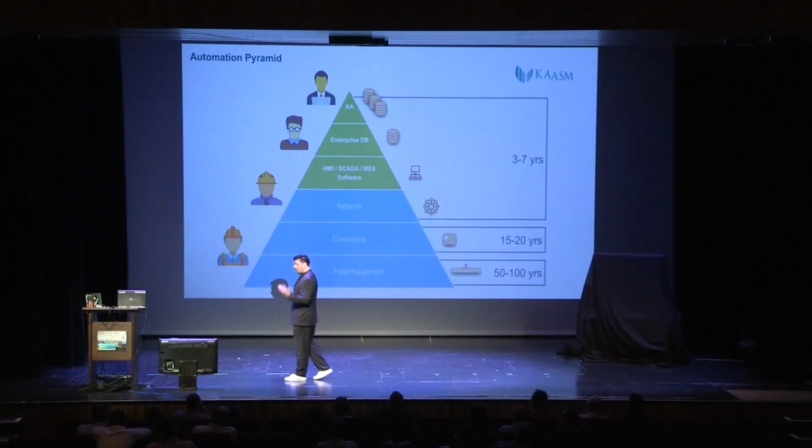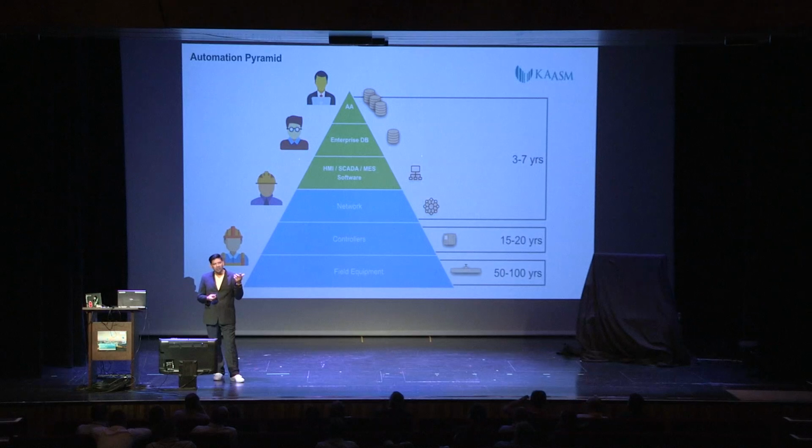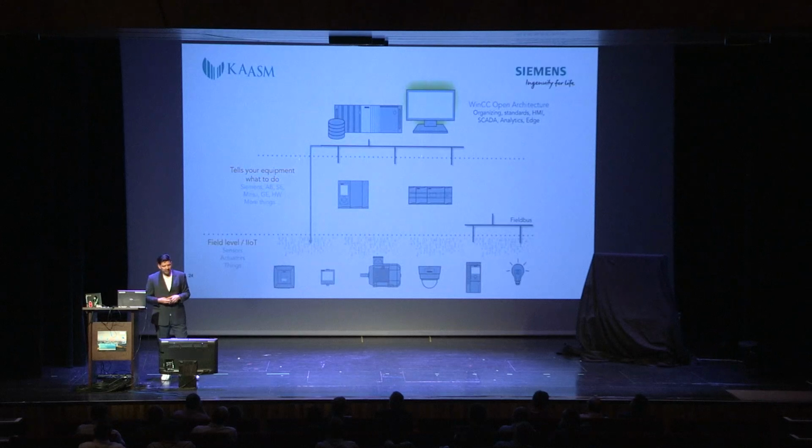So we hear that all the time, and it's because when somebody buys a PLC, they're typically looking to hold on to it for 15 to 20 years. But once you get into the software stack in the IT world, the change is happening more frequently, 3 to 7 years. Gives opportunity to modernize.